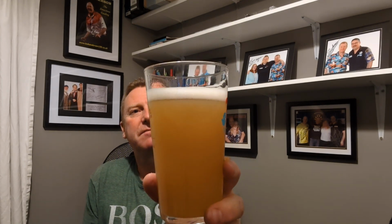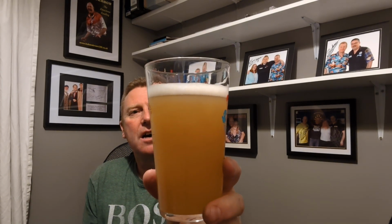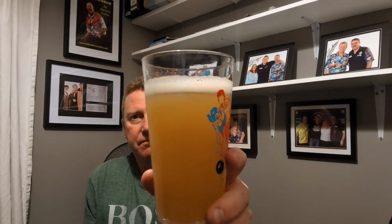And we've got about a finger at best of white head, but being a sour IPA, it wouldn't surprise me. The sourness in the beer is sort of killing the head. So there we go. That's what it looks like. Let's dive in with the nostrils, give it a swirl, and see what we get. Okay.